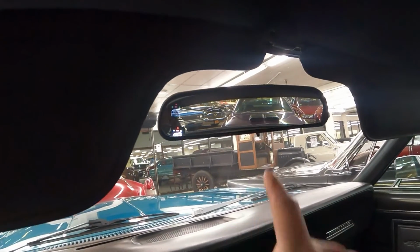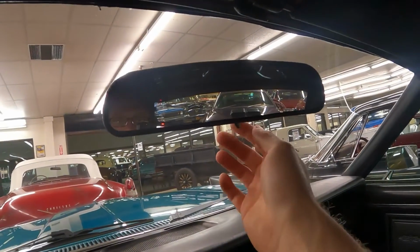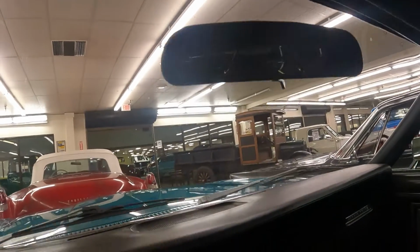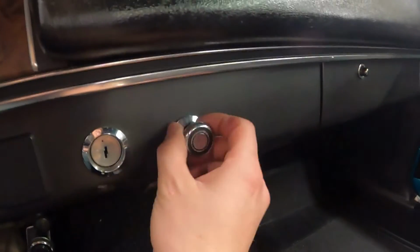Up above, there's some sun visors, and notice it's cut out for the rear view mirror, so you could have both of these sun visors down and still be able to see out the rear view mirror, which is a really nice feature. This rear view mirror has daytime, nighttime feature, which is flippable here from the back. Coming down here, ashtray, lighter.